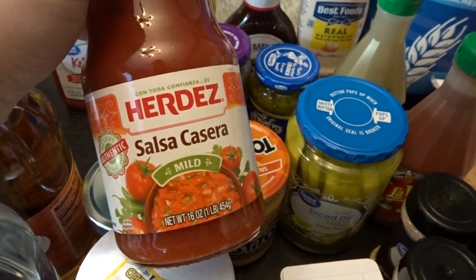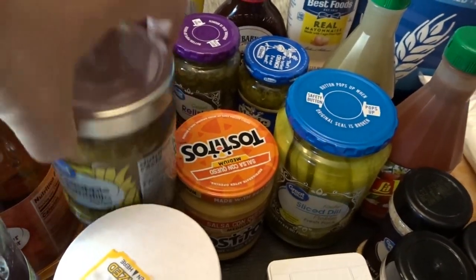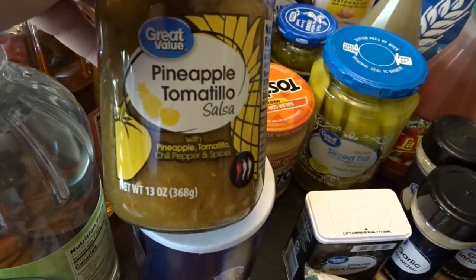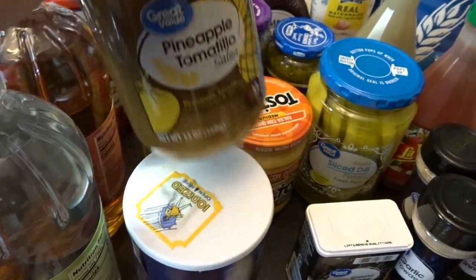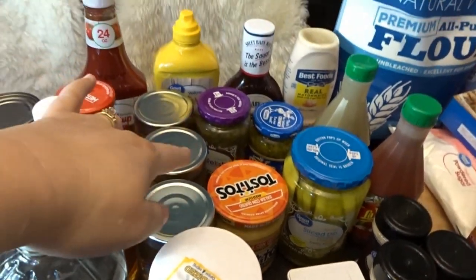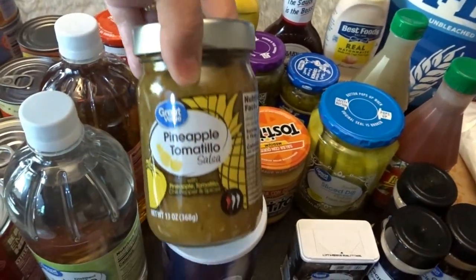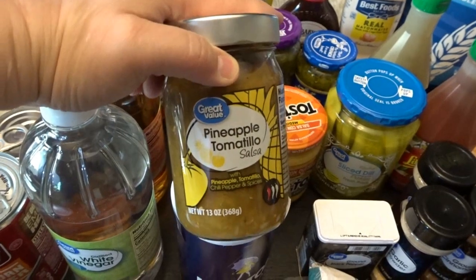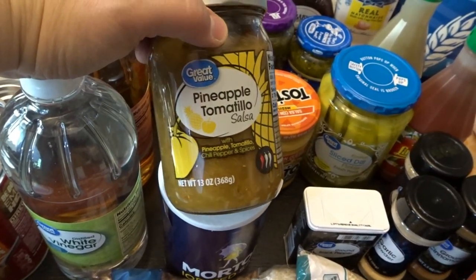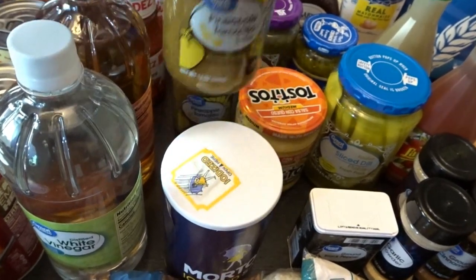So I always like to keep a can or two of regular salsa, and then another variety of salsa. This is one that I purchased in my last grocery haul, the pineapple tomatillo salsa. I actually went back to Walmart and bought 3 jars. This is the salsa that I put out at our last family dinner, and it was a hit. I absolutely loved it, so I thought this would make a wonderful pineapple tomatillo chicken recipe, and then I also wanted more to have on hand for chips and salsa.